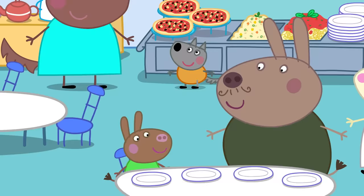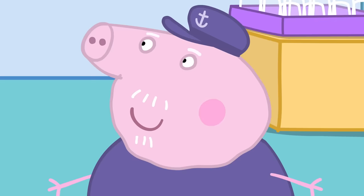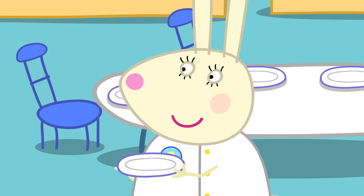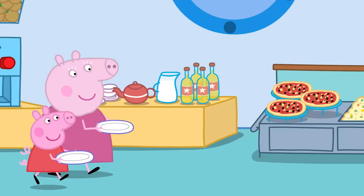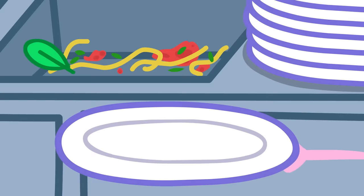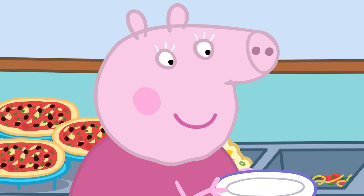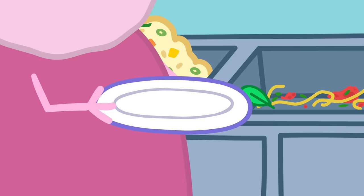Today on the cruise, Peppa and her family are at a very special type of restaurant. This is a special type of restaurant called a buffet. Just take a plate and choose the food you want to eat. Enjoy! Oh, goody! The restaurant buffet has lots of different foods to choose from. What would you like to eat, Peppa? Spaghetti is my favourite. Right you are. But we mustn't take too much. We can always come back and get some more. Oh, good idea.